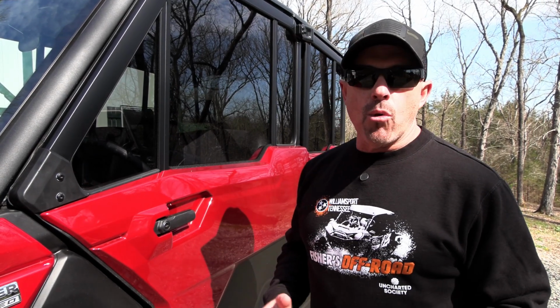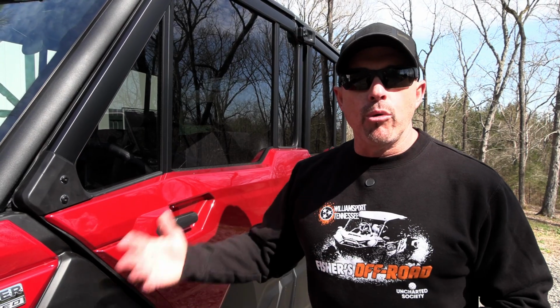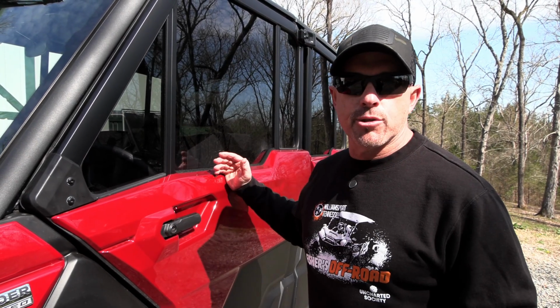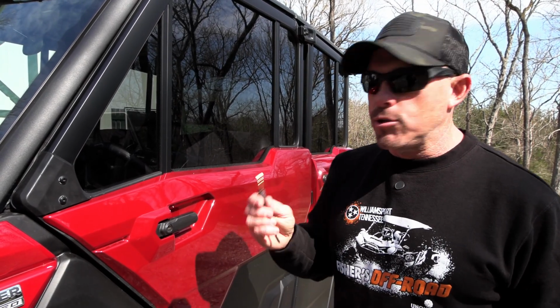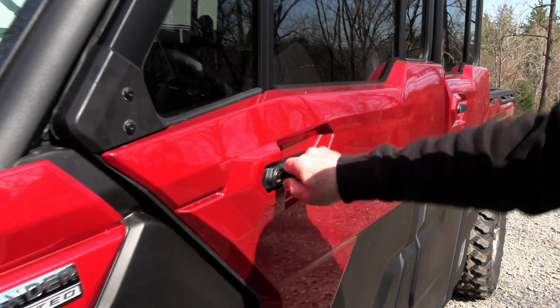You'll ride somewhere and you'll get something to eat. And one of the things that's always kind of been top of mind when you go in, especially if you have some valuables inside your cab, is, what if somebody gets in there and steals it? Well, Can-Am took care of that this year. They got a locking door system, and it works pretty good, actually.